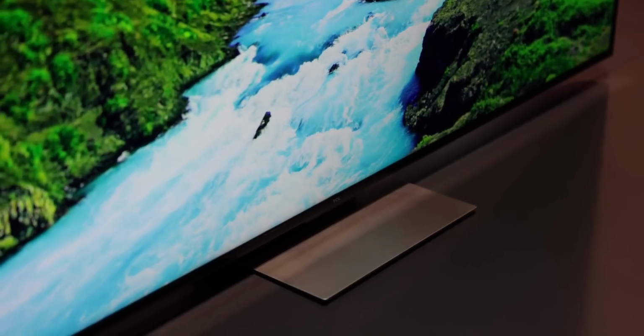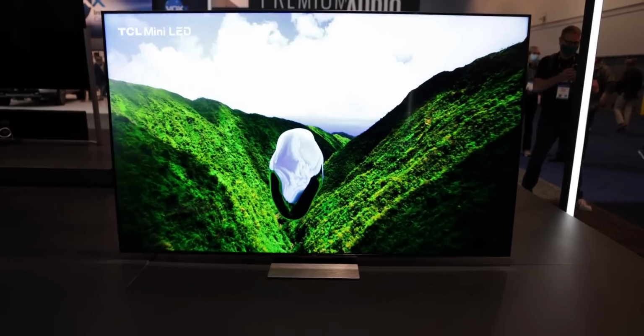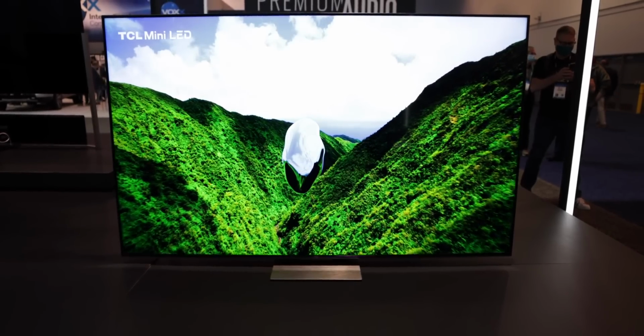Plus, there's great color. It's got 10-bit color depth, Dolby Vision IQ, HDR10+, and high-quality Onkyo sound with a 60-watt speaker box and built-in sub. So even when you aren't gaming, you get an excellent viewing experience.